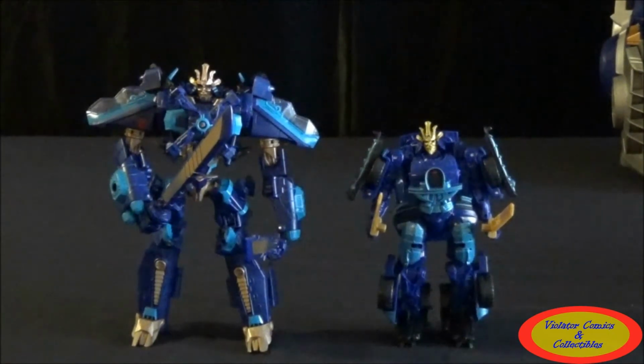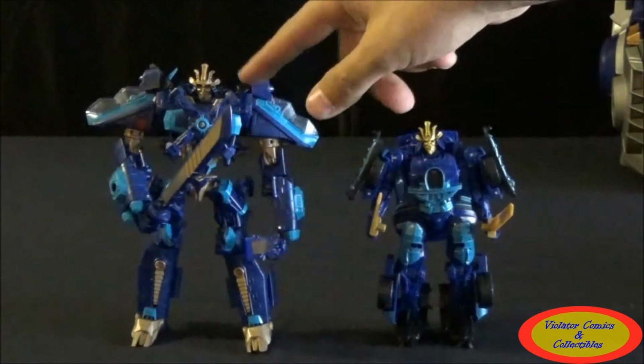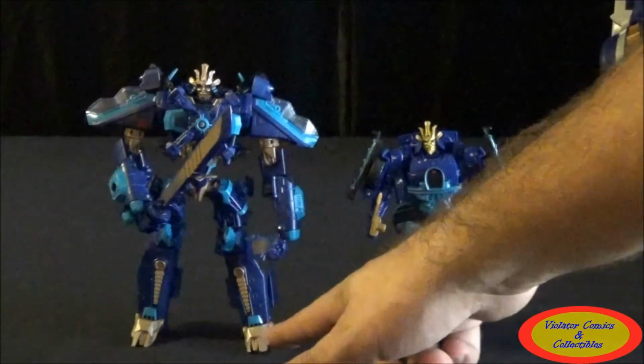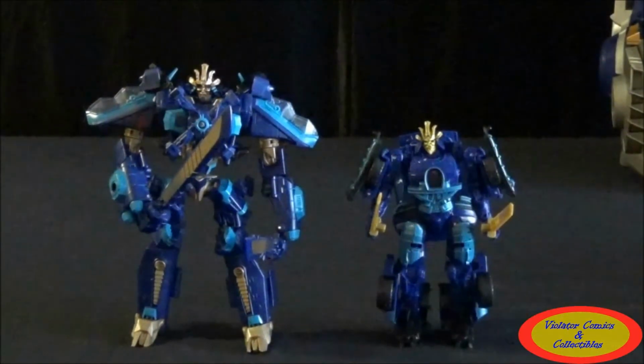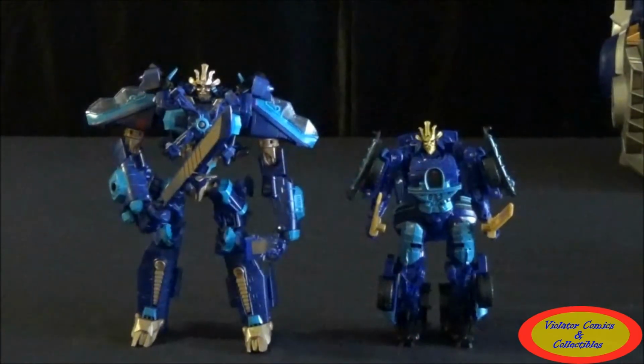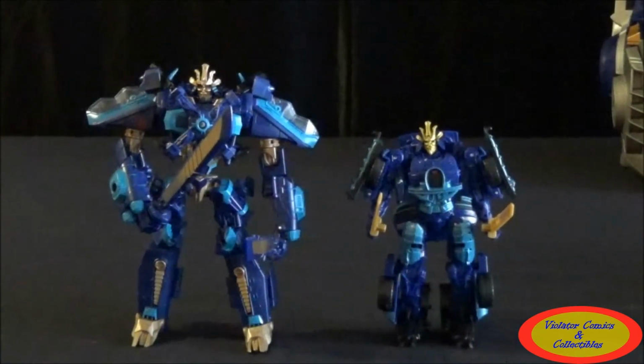But if you look at the faces as I zoom in, there's paint detail on his helmet, where stripes come down, while this one is just solid blue. The feet are a huge difference too, and you'll notice that the painting and the molding in the sword is just phenomenal. It's almost metallic gold on the sword, and it just looks great. It doesn't do it justice to see it over the camera.